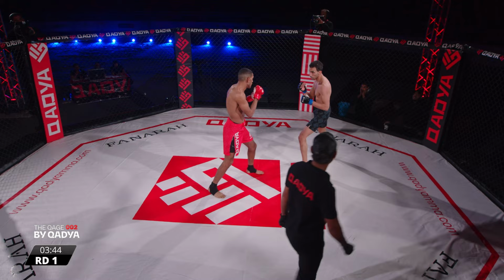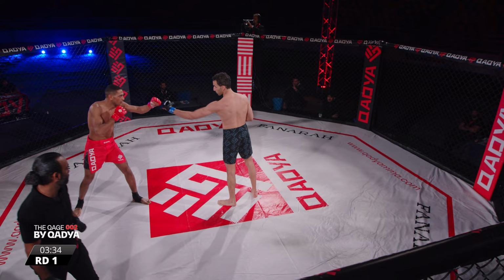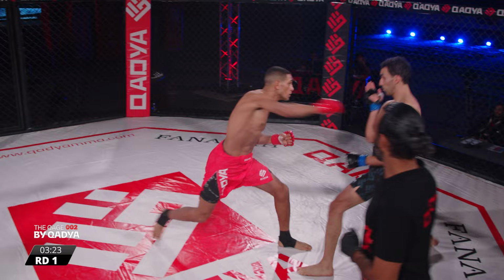Omar Sabry has a size advantage, I believe. He's a bit bigger than Abdelrahman Nael. I like how he's jabbing and moving. He uses his strikes and then he moves. Checking on his opponent here, very classy from Omar Sabry, utilizing his reach with that jab. He pushes that jab so far away. Well, Nael has something to prove coming off a loss.